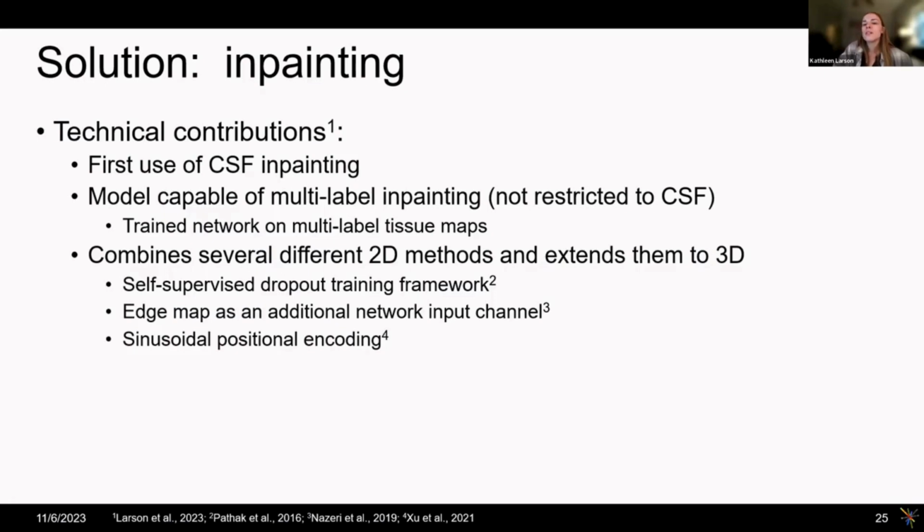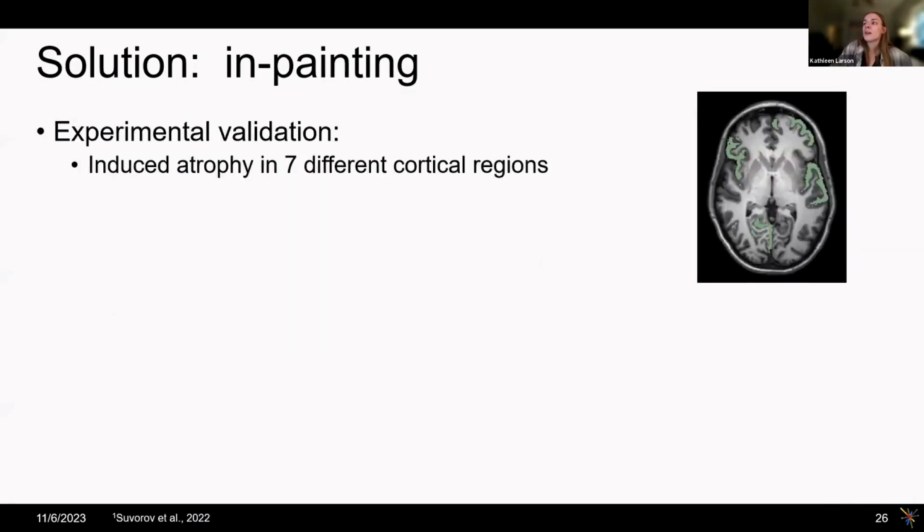I like to think of it as helping the big picture versus fine detail in inpainting, through improving the spatial inductive bias in multi-scale image data. So like I said, I'm going to mainly focus on the way that we validated this.